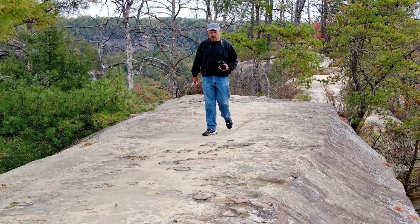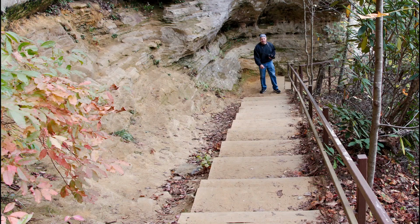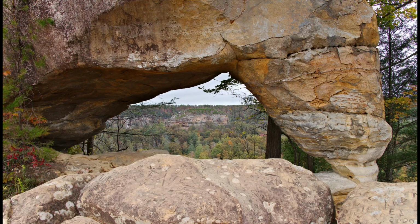Perhaps this one wasn't a good idea for two old men as we headed for the lower area of Sky Bridge Arch. A couple of stops were required to catch our breath. This did result in a few good photos, so it was worth it.